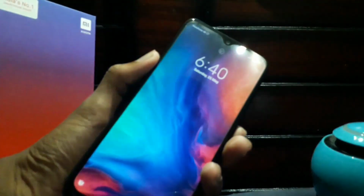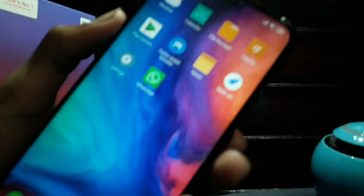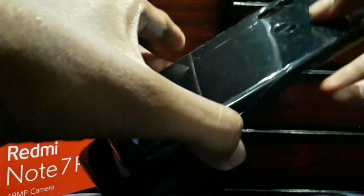This phone has a 48 megapixel camera, 48 plus 5 MP. Then it has a bezel-less display, and it has many other features which you are about to see in a few minutes. It comes with a silicone cover which is quite flimsy, so I upgraded this cover to a new red color one which is quite sturdy and protects your camera. Overall, this is quite a good phone for this price range.